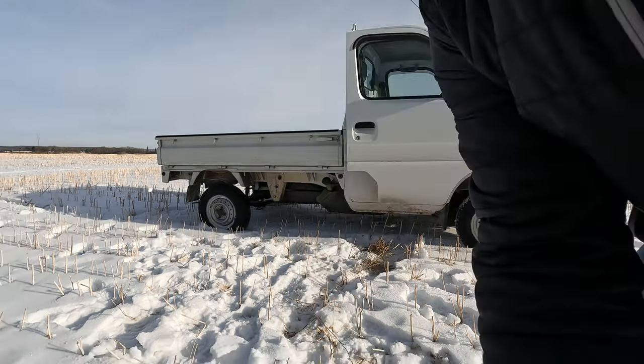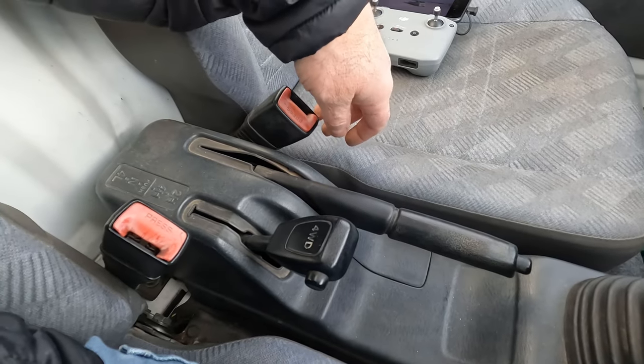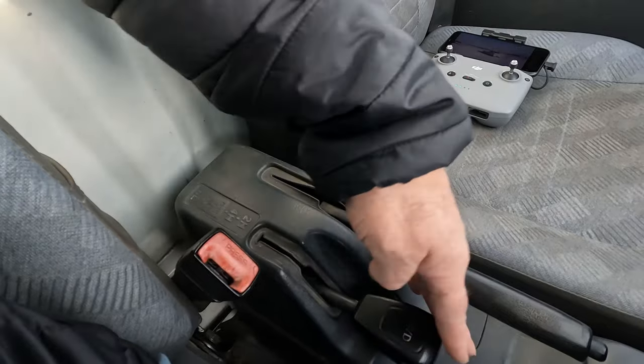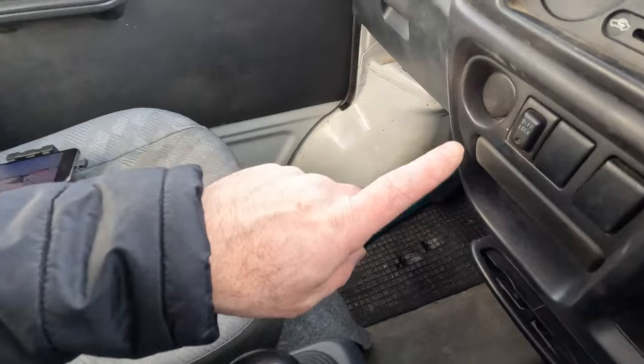Oh, I almost forgot the camera. Okay, in all honesty, this thing's actually pretty decent. 4 high, 4 low, 2-wheel, diff lock.